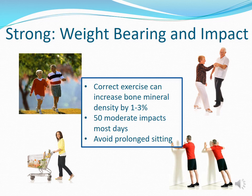Your physiotherapist will have prescribed exercises for you that are appropriate for your spine, taking into account your fracture risk. Government aerobic exercise guidelines for adults recommend 150 minutes of moderate intensity exercise or 75 minutes of vigorous intensity exercise every week, which goes hand in hand with the 50 impact guidance from the Royal Osteoporosis Society.